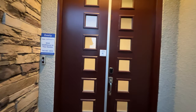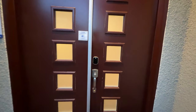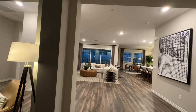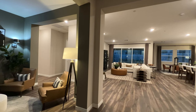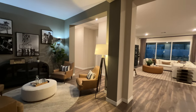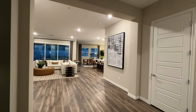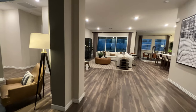Okay, let's enter this house. Double doors, really nice. Again, there is a quick move-in here, guys, for a bunch of different homes. There are quick move-ins even below 500,000, and those are even negotiable, but not on this plan though, because this plan is quite expensive, but there are some that are below 500,000 quick move-in for other floor plans.